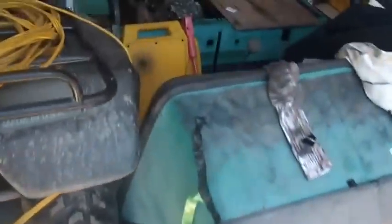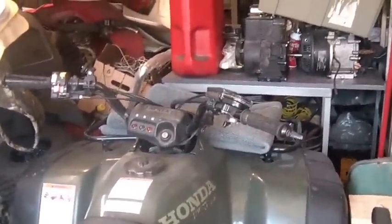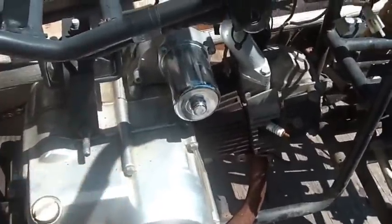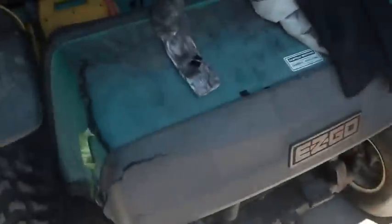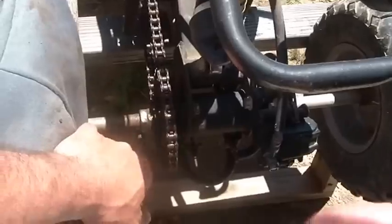For $100, I figured it'd be a nice toy. There'll be a series of videos on it. First thing I'm going to do is try to get the engine started. And depending on what I see there, this is only 70 cc's. It's automatic, CVT. Looks like it's sporting about the same gear ratio, give or take a little bit.